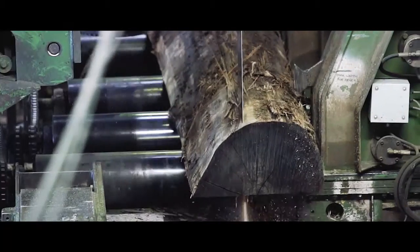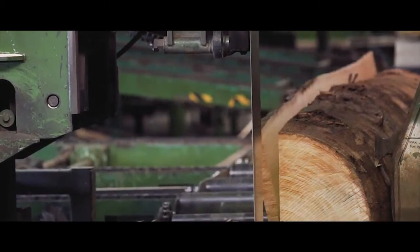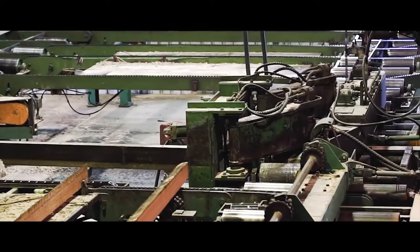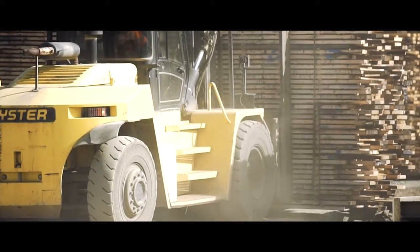In the green mill, we saw the logs into quarter sawn slabs. Quarter sawing means that the growth rings remain perpendicular to the face of the board. The reason we do this is because quarter sawing gives superior stability. It also gives us the ability to match wood later on in the manufacturing process.